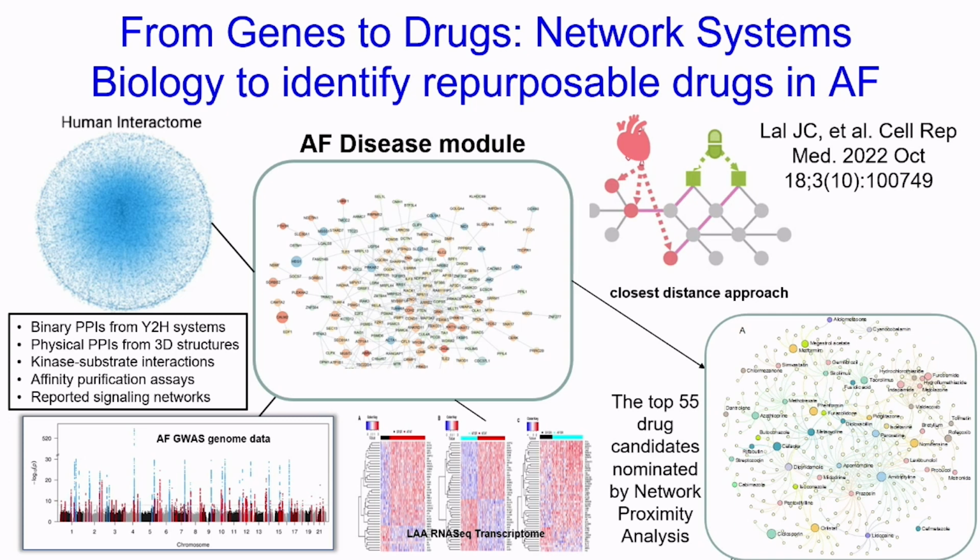So we've taken the human interactome, the protein-protein interactome, layered on genomics, genetics, and RNA sequencing in tissues, and about to layer in metabolomics and proteomics. We can identify an AF gene module. And then we can use drug target databases and use a closest distance approach to see which drugs target the closest genes to the AF disease module. And here we've identified a bunch of drug targets, and this shows the 55 top drug candidates nominated by this that we can now test for atrial fibrillation.